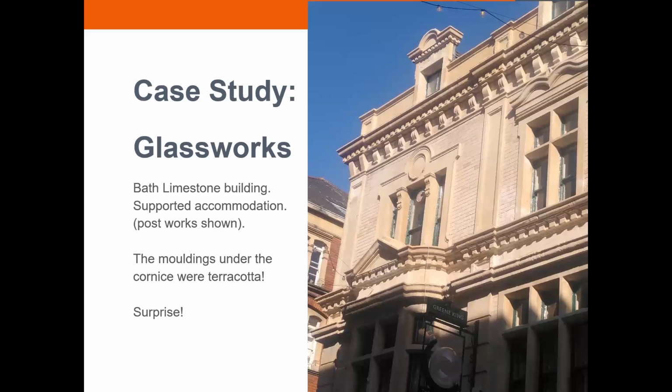It had some surprise terracotta. The mouldings, those little curvy bracket bits supporting the cornice, were made of terracotta. Surprise. Does anyone have any ideas why? No, I don't either.